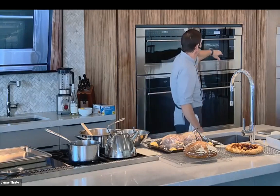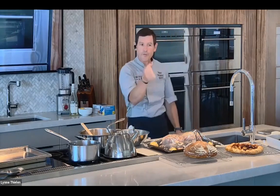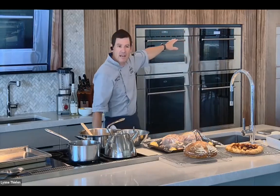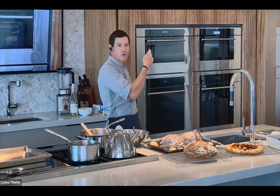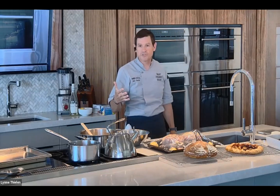But once this is full, as I said before, if I'm running my steam at full power, 210 degrees, it's going to last between 90 minutes and 2 hours of just pure steam before I need to refill that reservoir. In most cases, 2 hours of steam is a very long time, right? You're not likely to be steaming anything for longer than 2 hours.